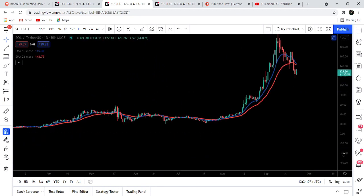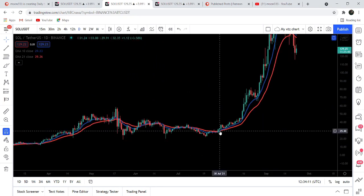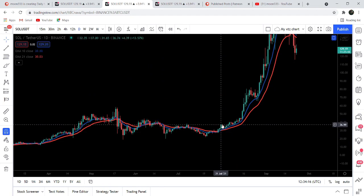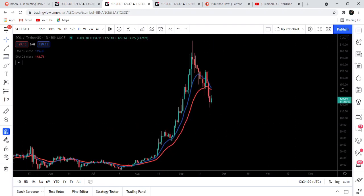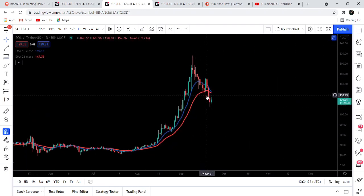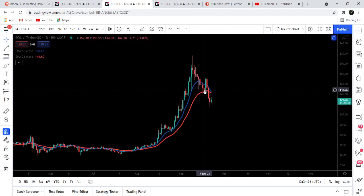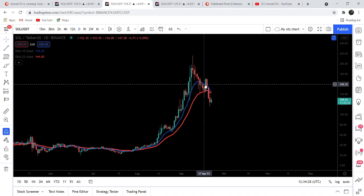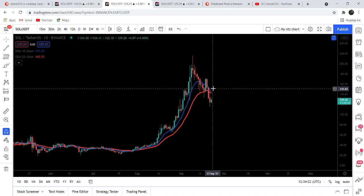And you can see since this rally started, after the 30th of July, the price line broke out of this EMA 21 here. The price line tested this EMA 21 for the first time, and while testing it, the price action moved up for a while, but again moved down and finally broke down the support of the exponential moving average 21 daily.